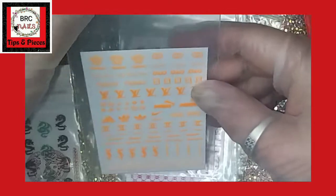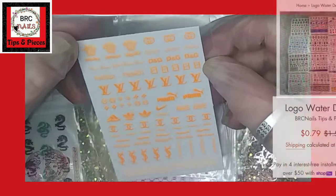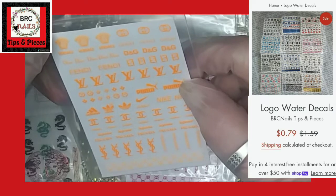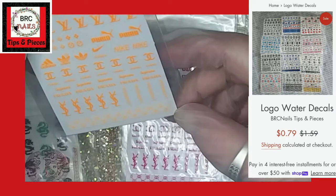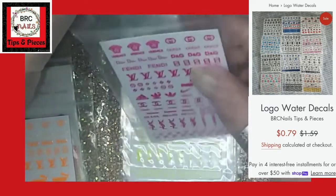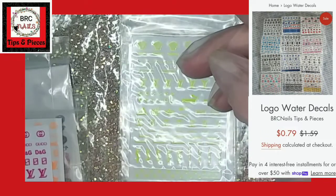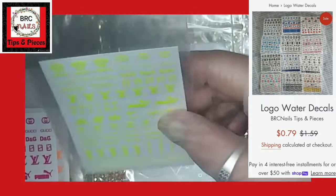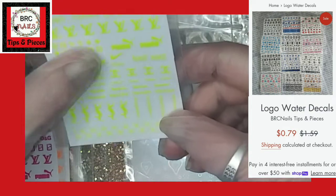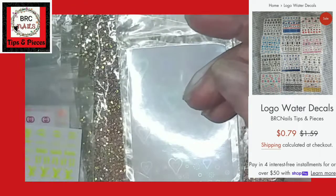And then, speaking of Louis Vuitton, we have some beautiful neon orange. You've got Louis Vuitton, Fendi, Gucci, just a whole bunch of nice little stickers here. And then we have it in the fuchsia. Very nice. I love the fuchsia. Now, my daughter and I were arguing over who was going to get this one because she loves the neon. And they're raised up. They're not flat stickers, so they're really cool.